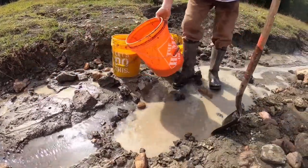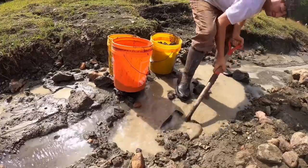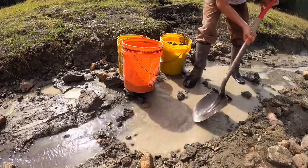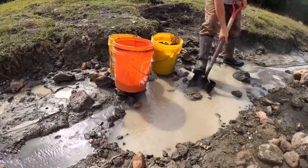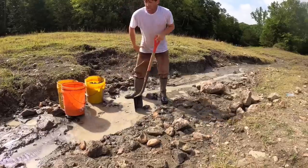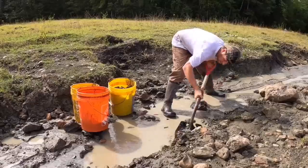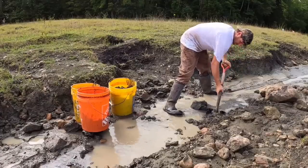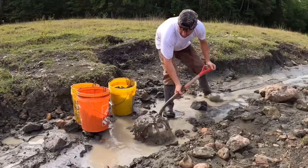And you really want your bucket to be right here beside you when you go to make the scoop. You don't lose any material. The less material you lose, the better, because you don't want it all to pour out. I mean, this thing is loaded with gravel, guys. Check that out. But I'm going to keep on working on this right here. This stuff down here is really good.